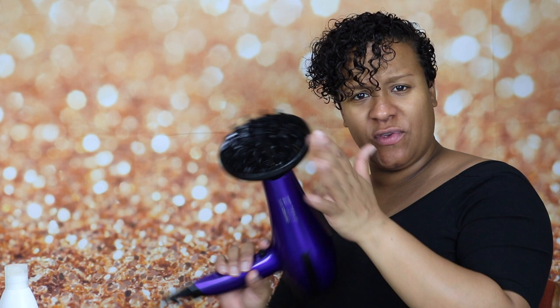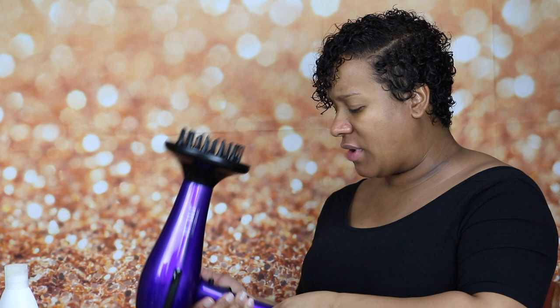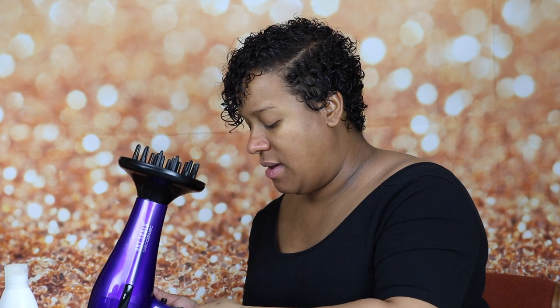All right, so I'm going to use my diffuser. Don't mind the noise. And this is what's gonna work for me to diffuse my hair. You can use any diffuser you want. I'm using this one. It's from a specific brand. I put the heat on high, and I put the speed on low because I don't want it to frizz my hair up right away. I want to make sure that it starts slow.